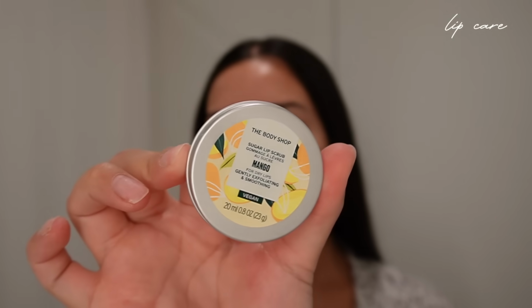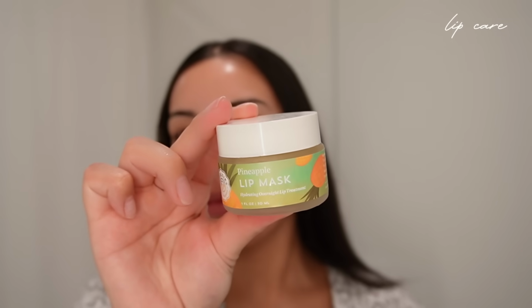Now I noticed my lips were peeling a little bit, so I'm gonna go in with the Mango Lip Scrub. This is by The Body Shop. And then once they're nice and soft, I rinse them, and then I'm gonna go ahead and apply this lip mask. This is the Pineapple Lip Mask by Woolsey's.